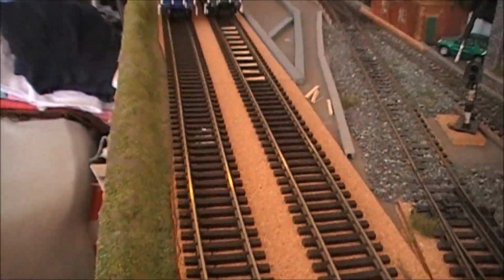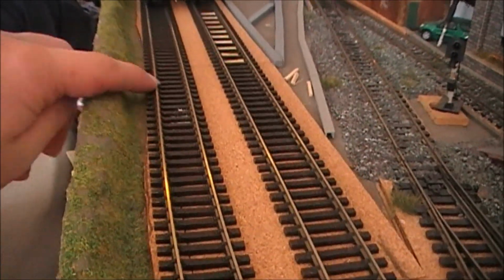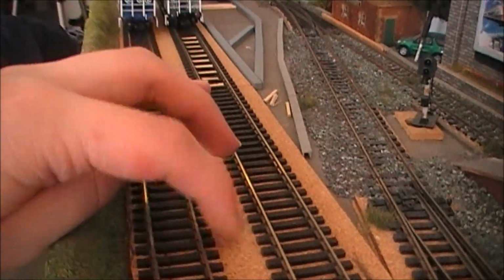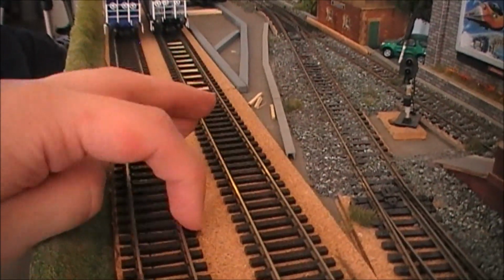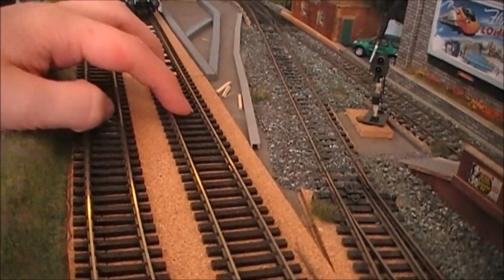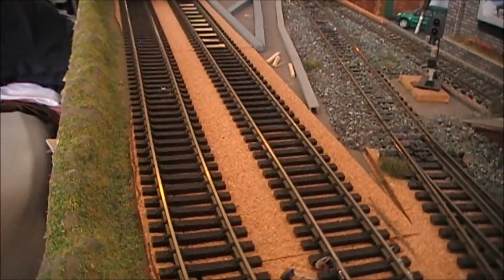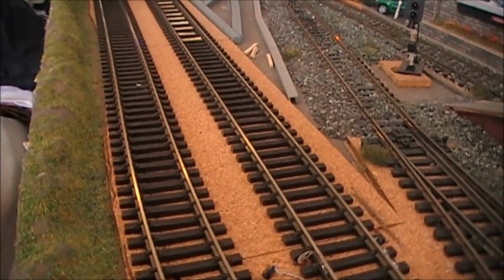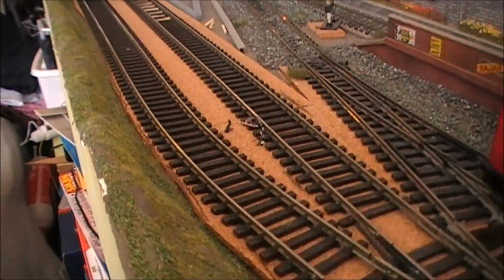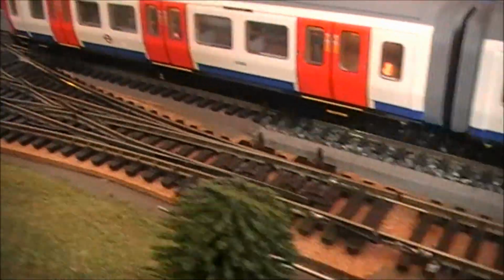Now that clearance continues all the way to them buffers and comes all the way down here to about this point, I would say. Before it probably curved about here, maybe a bit further forward, and it'll probably be clipping about here. But now, this is actually where it starts curving, so we've got that much space extra. So it's got to be about half a wagon, maybe a small wagon's length more. So that comes all the way down here, then they join up and continue on to here.